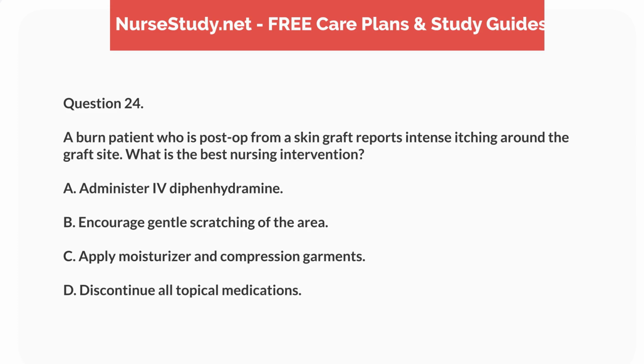Question 24. A burn patient who is post-op from a skin graft reports intense itching around the graft site. What is the best nursing intervention? A. Administer IV diphenhydramine. B. Encourage gentle scratching of the area. C. Apply moisturizer and compression garments. D. Discontinue all topical medications.